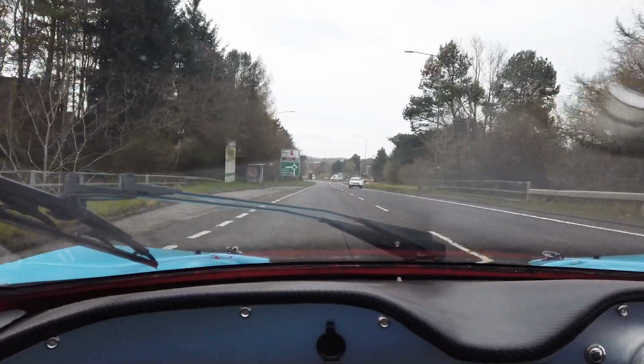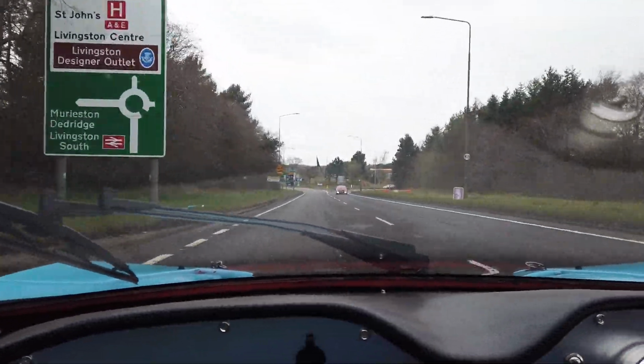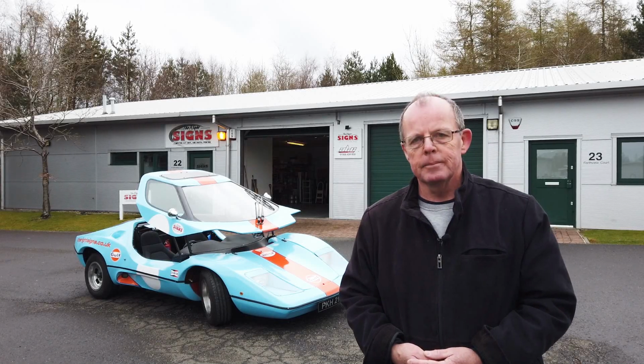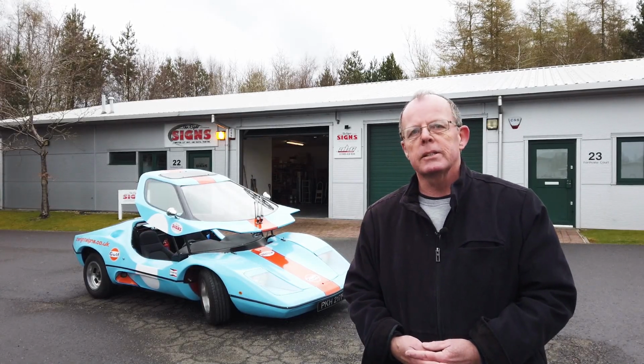It's a bit slow 0 to 60, the acceleration, but I've got a 1700 Type 4 engine which I'm rebuilding at the moment, and eventually that'll go in the car and should give it the performance that it deserves. So that's the obvious next stage with the car. Are there any other plans regarding it? Just gradual improvements as time goes on.